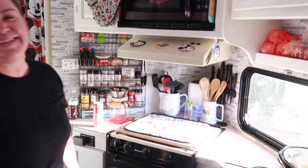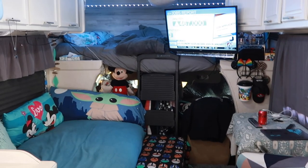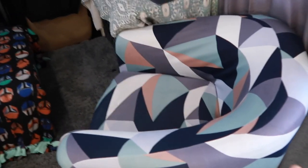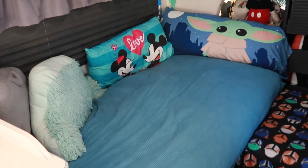While the dogs aren't in here, I want to show you a few new additions we have added to the RV. I got a new chair cover for my chair here. The other one got ripped. The dogs would climb on it and it got ripped. So we got a new one. We also got a new jackknife sofa cover.